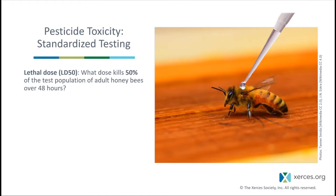So EPA's groupings are a really crude tool for classifying how toxic a pesticide is. And toxicity is really a spectrum. So there are some pesticides that fall right on the cusp between those groupings, and others have toxicity that isn't very well captured by the testing.